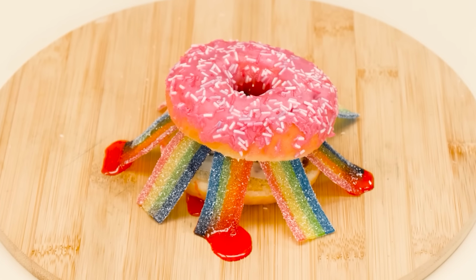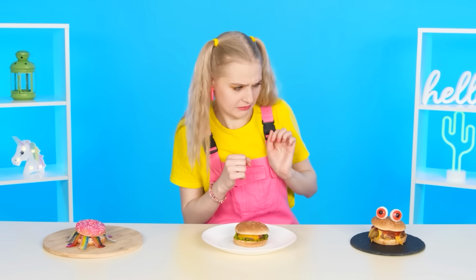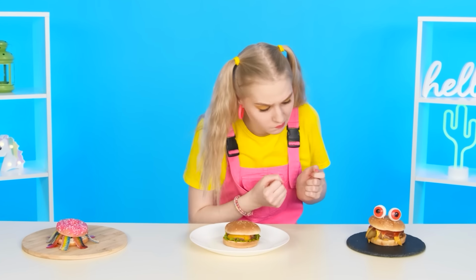Yummy. Look at this! I have prepared an excellent dish! Awesome! Look, my mouth is begging for it. Wow! Oh, how delicious they are! I want to try it! What it tastes like? It's so great!